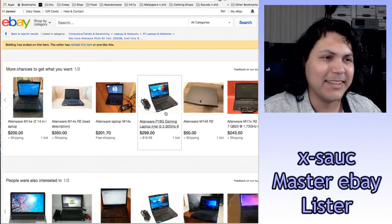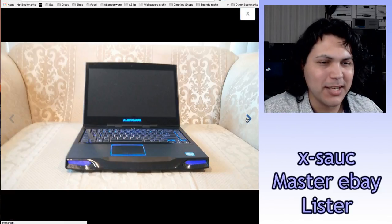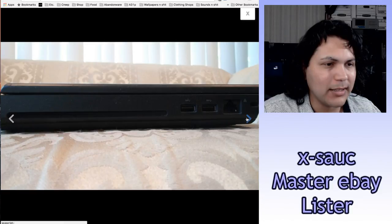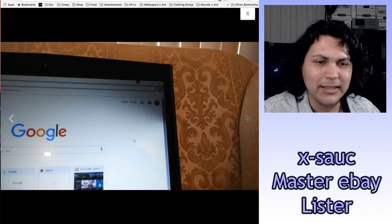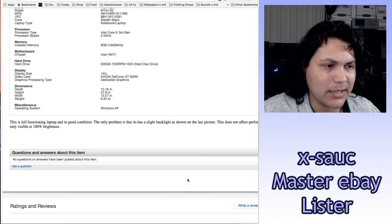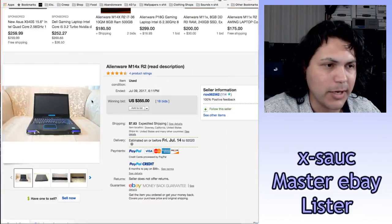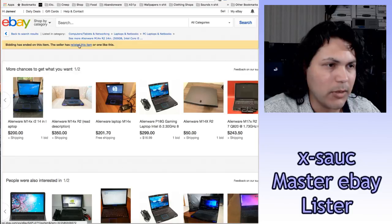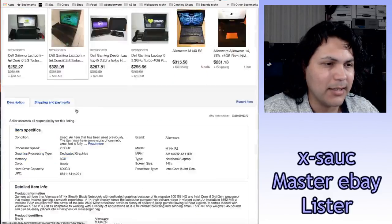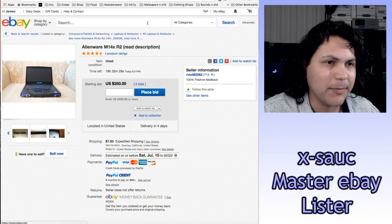Oh, okay, so this made me rage. This person takes a photo, puts it on a couch, it's blurry. All the pictures are blurry. And then they just take a photo of this like that. And they don't say what specs this thing is. Like, for reals, full function laptop in good condition. Backlight shown, not perfect, only visible at 100% brightness. Oh, wait. They relisted it? Oh my god. Take a better fucking photo. I don't know. So that bugged me.